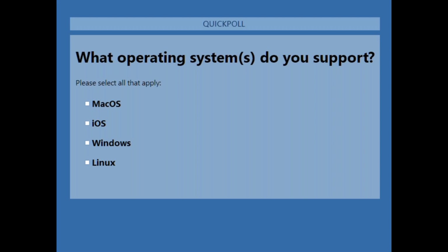See how that turns out. Oh, we've got 4% who don't. There's a lot of Linux in there. I like that. Yeah, that's great. Good stuff.